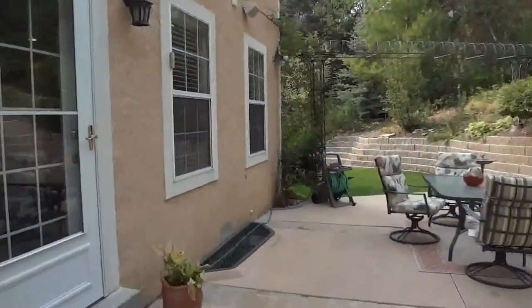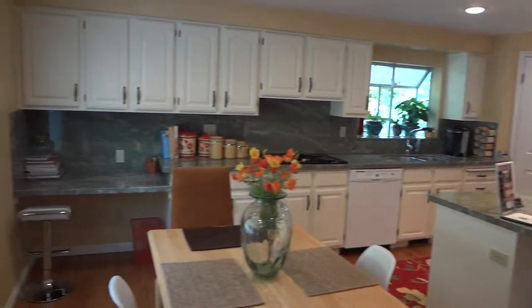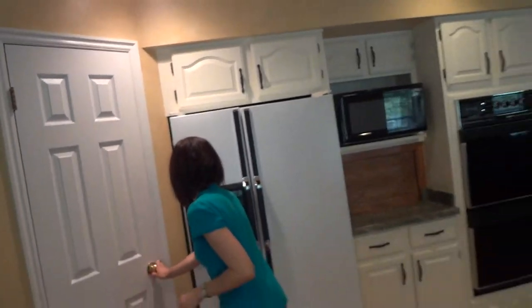Let's go inside. I guess it's a little bit too cold. Yeah, there you go. Got the air on. There we can. This is the, what do you call this? The family room and kitchen or something? Nice size pantry. Show off the appliances.